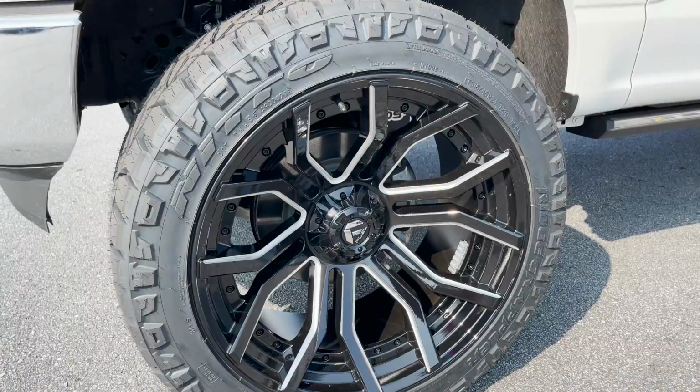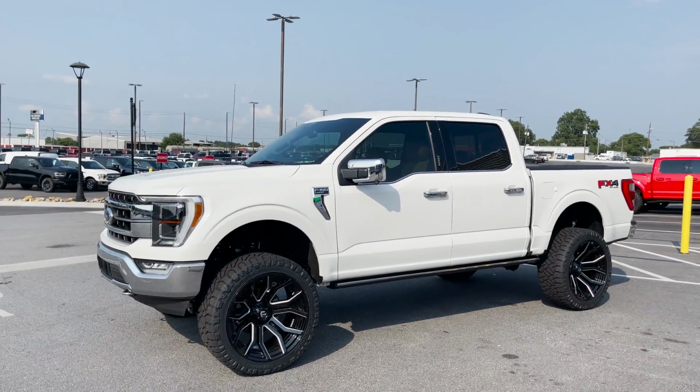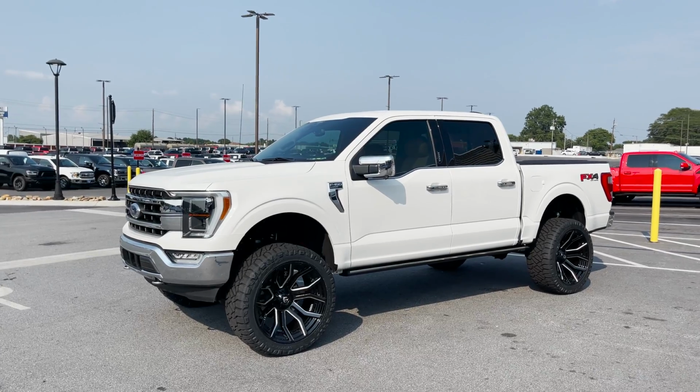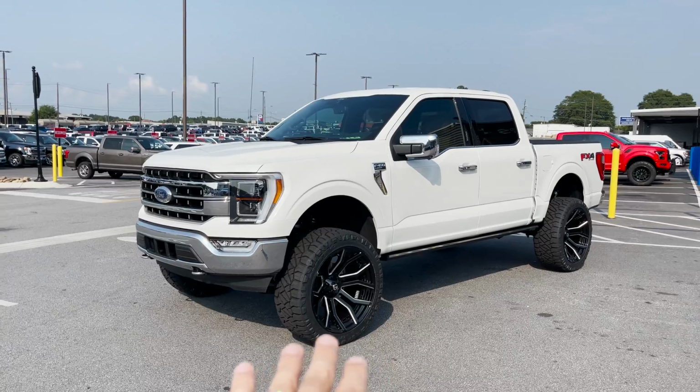24. What a 2021 Akins Ford F150 Lariat. Told you it was a 502A. Got a 6-inch Everest Edition package here with the BDS suspension lift kit and 24 by 12s. 24s, y'all. You know I love my 24s.